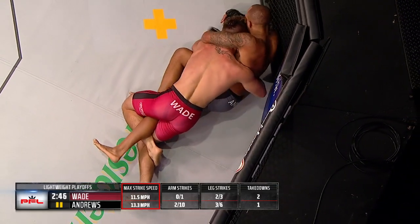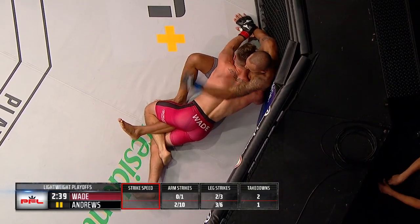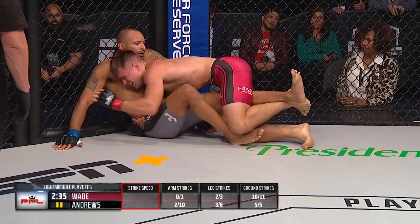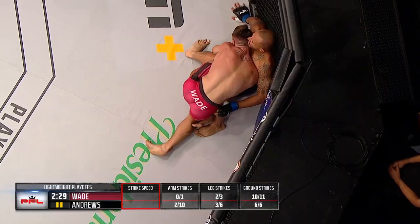As he's aggressively going forward on that leg of Nate Andrews. Does not want to let the snake get back to his feet. Does not, but what Nate Andrews needs to do is he needs to work that left leg free. He's allowing Chris Wade, exactly, he's doing the right job here. Now, get some pressure on Chris Wade's head.